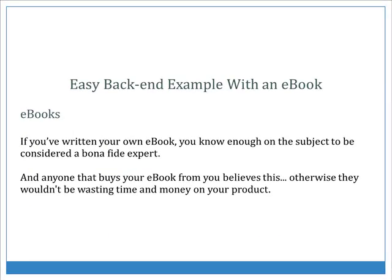All right, easy back-end example with an ebook. Ebooks are great to use for back-end marketing. If you've written your own ebook, you know enough on the subject to be considered a bona fide expert. And anyone that buys your ebook from you believes this. Otherwise, they wouldn't be wasting their time and money on your product. If they don't think that you're the expert, they're not going to buy it. So you're already considered a bona fide expert right from the very beginning of that sale.